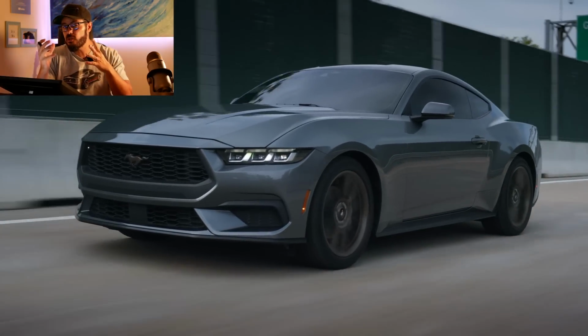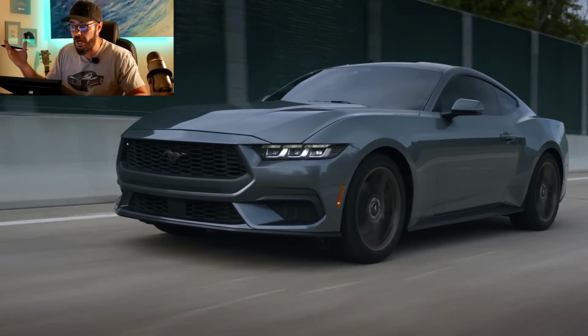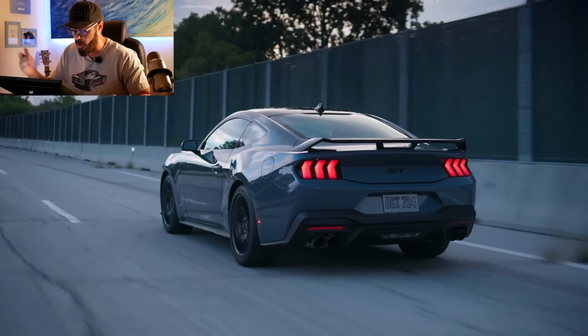I mean, it's a fine line when you're designing either a Camaro, Mustang, or a Challenger. They're all supposed to be muscle cars, but in my opinion, only the Challenger today is the last proper muscle car.